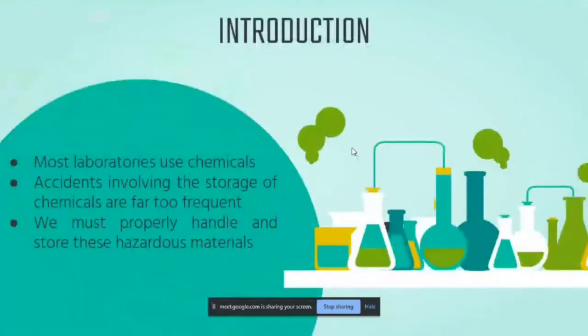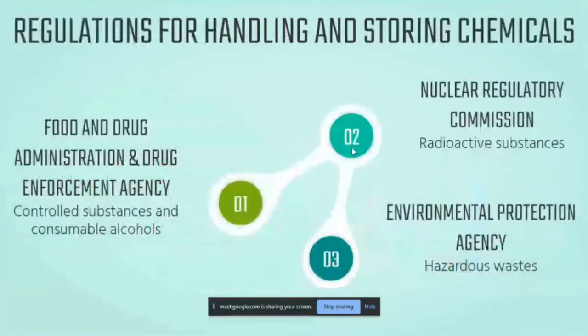As we know, most laboratories use chemicals. However, accidents involving the storage of chemicals are far too frequent. Therefore, we must properly handle and store these hazardous materials. Some of the regulations for handling and storing chemicals include the Food and Drug Administration and Drug Enforcement Agency, which are used for controlled substances and consumable alcohols, as well as the Nuclear Regulatory Commission for radioactive substances and the Environmental Protection Agency for hazardous wastes.